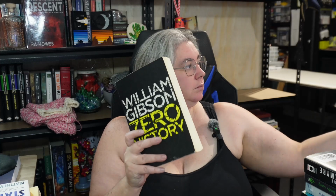I'm looking forward to reading that one. Okay, now this one I won't read from because this is Zero History. So this is book 3 of the Blue Ant series, where Pattern Recognition is book 1. But yes, I saw it, I grabbed it. I'm very happy that these match. However, I recently got book 2 and they don't match. So if I like it, I'm going to have to deal with that.